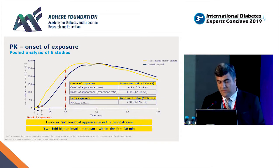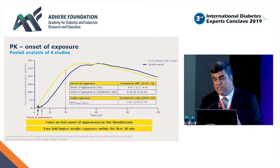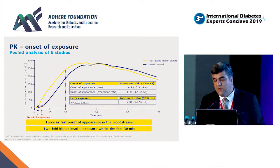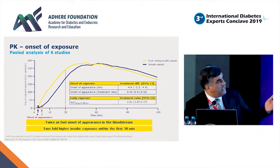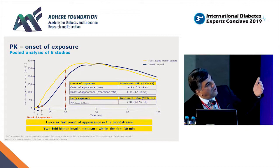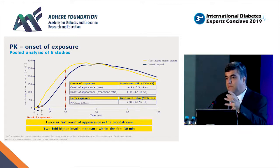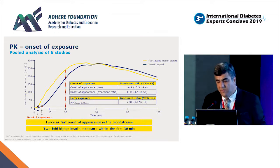So let's see the shift in the pharmacology of this. Pharmacokinetic onset of exposure, there's a pooled analysis of 6 studies in this. You see the PK profile for insulin aspart, and then you compare it to the PK profile for fast-acting insulin. In yellow, what you clearly see is the much earlier onset of exposure. In terms of onset of appearance, it's almost 5 minutes earlier, and when you look at the early exposure and area under the curve, in the first 30 minutes it's almost double the area under the curve of the PK profile for Fiasp.